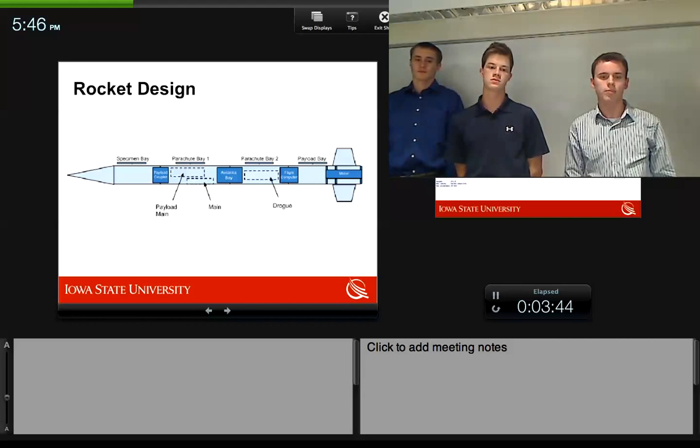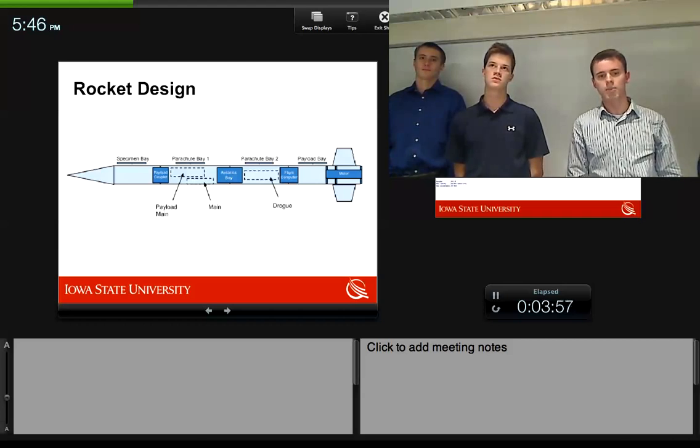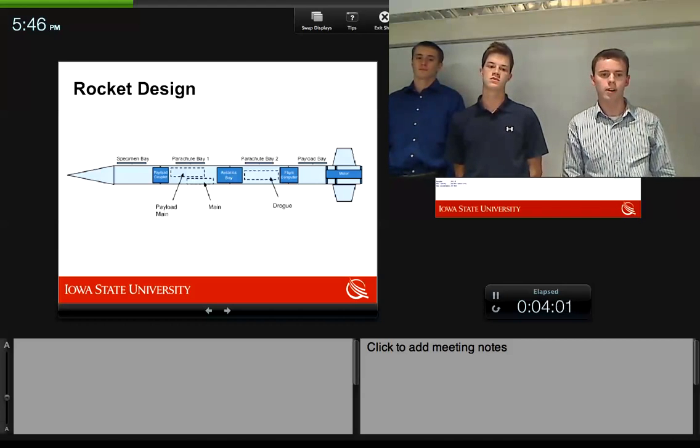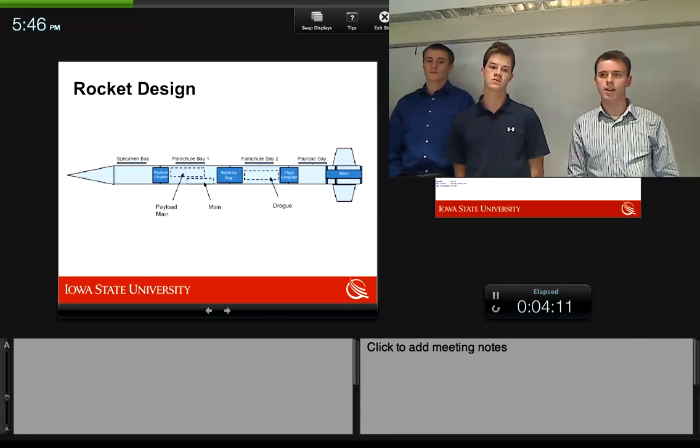Forward of that is the parachute bay 1, which will hold 2 more parachutes, which we'll go into more detail on. Forward of that is the payload coupler, which will be an empty coupler, but it will also hold a GPS transmitter, which is a requirement. We'll go into detail more later. And then forward of that is the specimen bay, which will hold the specimen that we're required to autonomously insert into the rocket and deploy at 1,000 feet AGL.